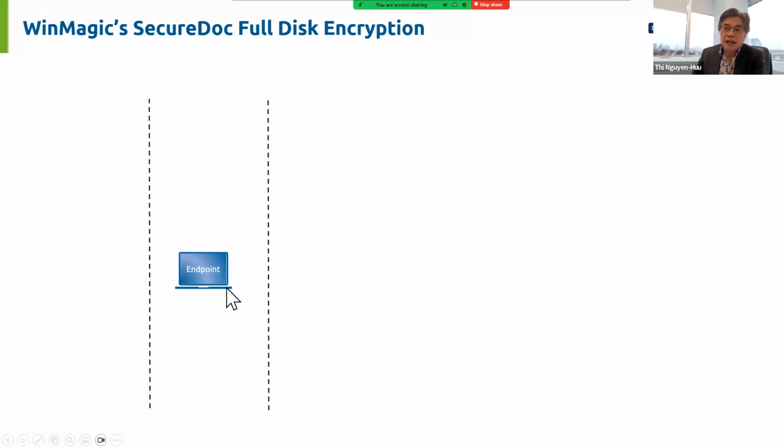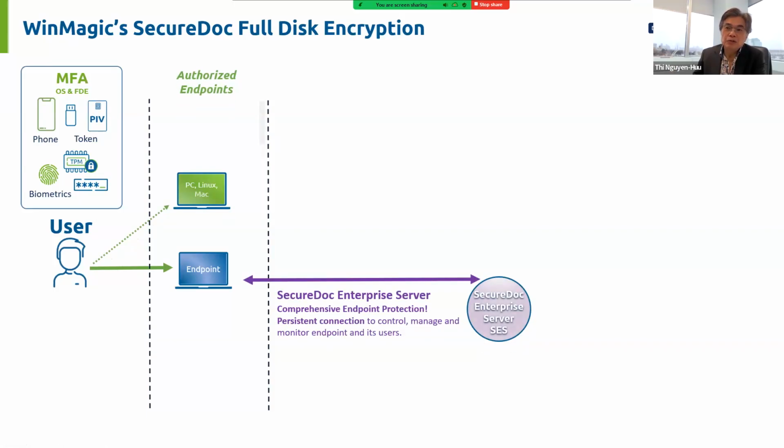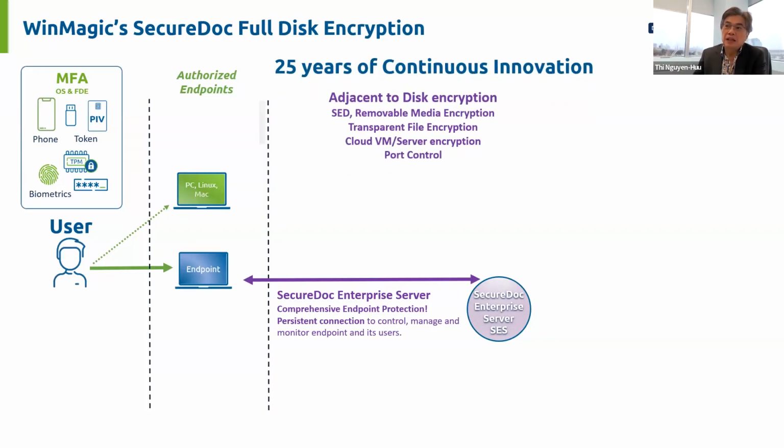So we all have an endpoint, and we take care of the user logging into the endpoint with MFA, ideally at OS login and also at pre-boot authentication. In our full disk encryption solution, we have a consistent connection between the server and the endpoint to manage the endpoint, to verify and help the user log in to the endpoint. So the user may not be registered to the endpoint. Our server will say, okay, this is a new user. I send out the key file with the user, and the user will have to take a phone to log into the endpoint. So we have a persistent connection to manage the endpoint. That's what we have been doing for over 25 years with everything around disk encryption and file encryption.